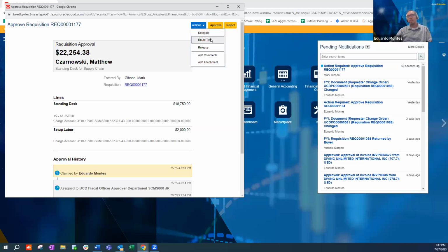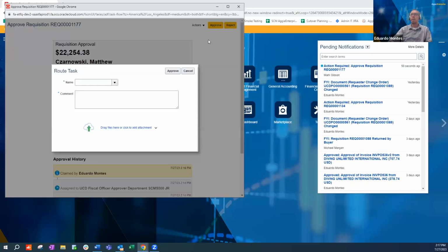I've got route task, which is somewhat your ad hoc routing. So I am approving the requisition and then moving it on to the next person. I'm not going to pass it on, but you can see here that if I select that, I could find the name of the individual, put in a comment as to why I may be ad hoc routing it, and then I can approve. Again, when I'm doing this, I am approving the requisition and then moving it on to the next person.